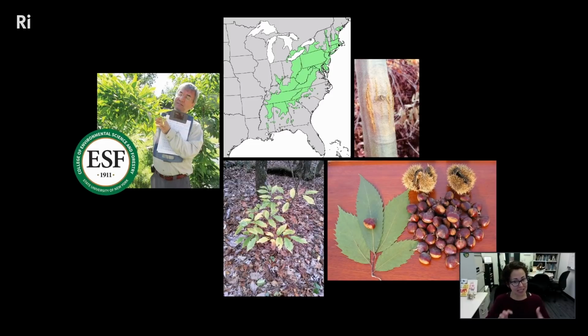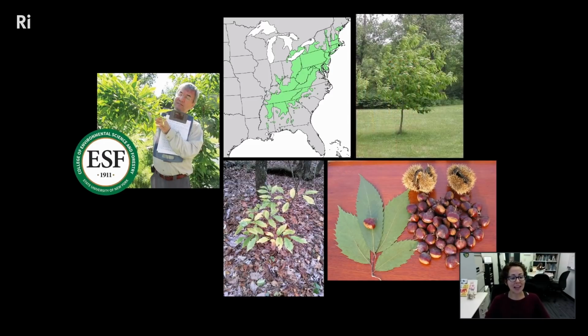Powell and his team successfully engineered this one gene that evolved in wheat into the genome of American chestnut trees, creating a genetically engineered strain of American chestnut that they call the darling tree. This darling tree is 99.9999999% American chestnut, with one tiny wheat gene that allows this tree to be able to coexist with the fungus.